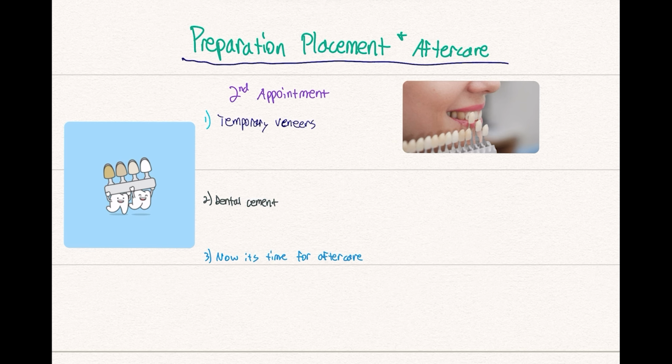So let's talk about this second appointment. The temporary veneers are removed, and you have a teeth cleaning and some disinfection. Color and fit can be decided here. Then you have dental cement applied to the teeth, however many teeth you're getting done. And then they take a UV light to dry the veneers. So you apply the dental cement, then you apply the veneers, and then you do a little drying process.